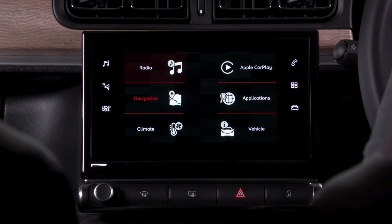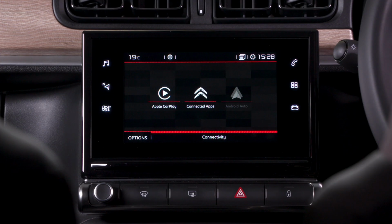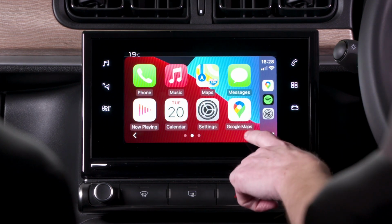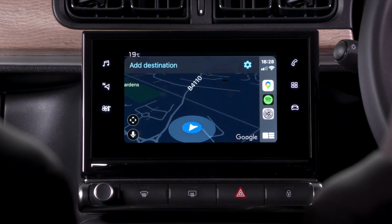There is also an easy-to-use 7-inch touchscreen, which is where you can control all of the main vehicle features including satellite navigation, music and vehicle settings. There is also Mirror Screen, a clever feature that is standard across the range. Just plug in your compatible Apple or Android smartphone and easily access a suite of apps on the go including music streaming services, maps or either Siri or Google Assistant, all whilst keeping your eyes on the road.